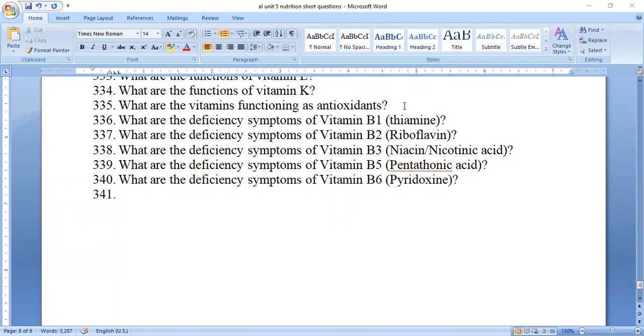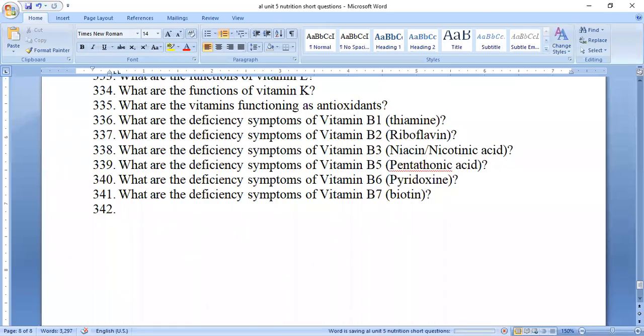Right. So what are the deficiency symptoms of vitamin B7? What is B7? Biotin. Sir, B7 is biotin, right? Sorry, sir, biotin. B9 is folic acid. Okay. So what are the symptoms? Neuromuscular disorders. Scaly skin inflammation. The resource book only should be followed in this. Okay, neuromuscular disorder, scaly skin inflammation.